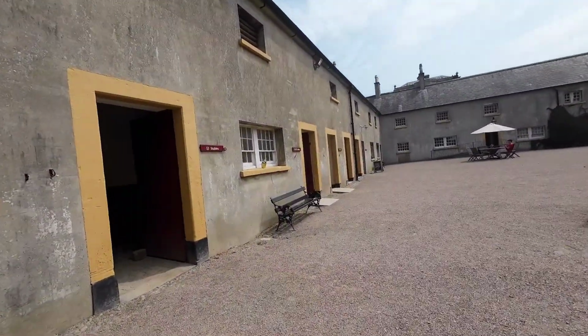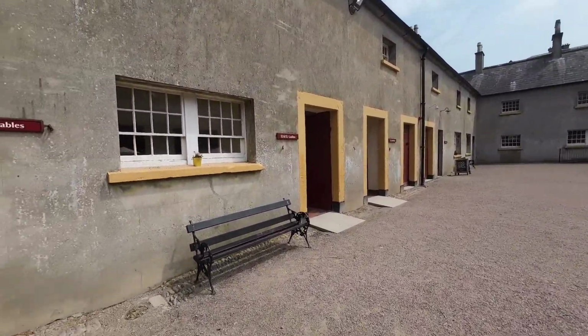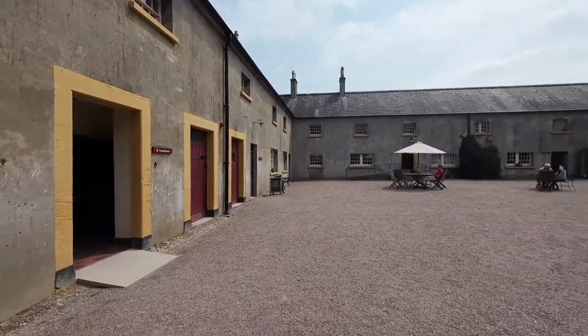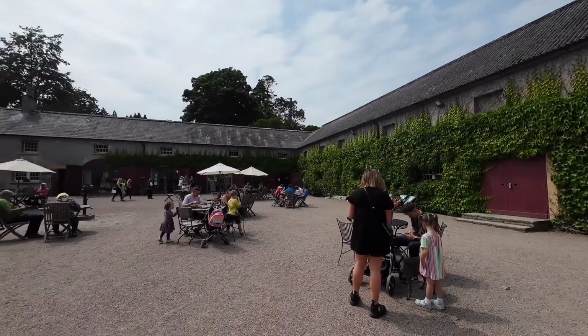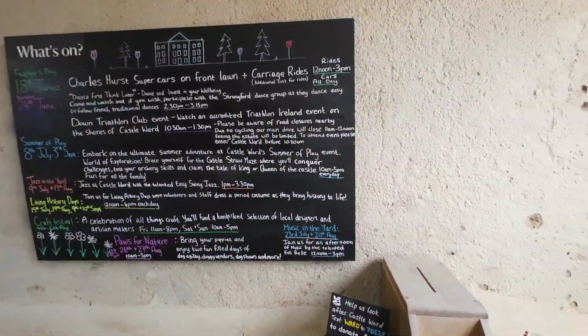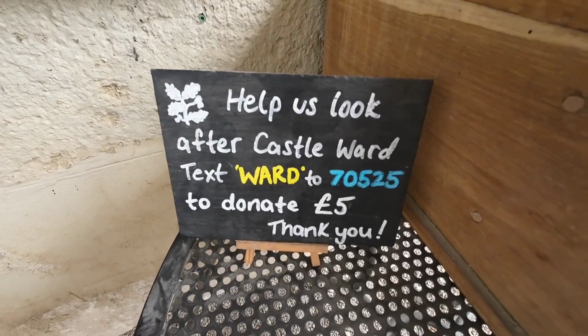Wow, it's busy. Absolutely busy today. Absolutely bunged, but these are your toilets. Toilet facilities along here. Bookshop open. It's actually quite good in here. This would be the main courtyard here. So here we go. Help us look after Castle Ward.